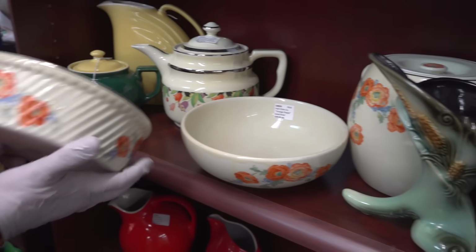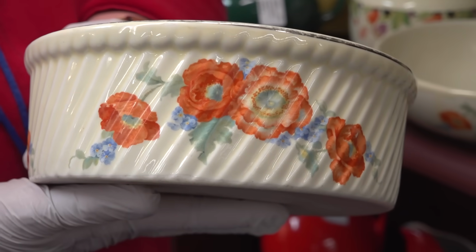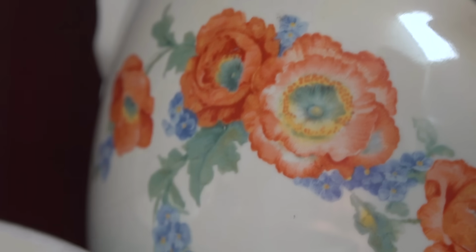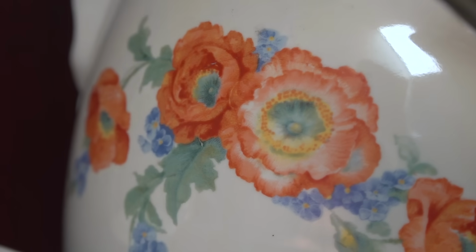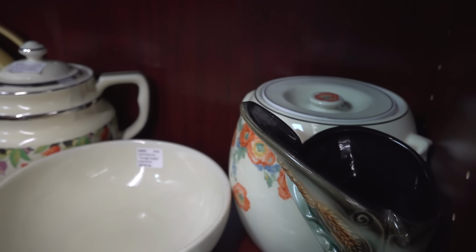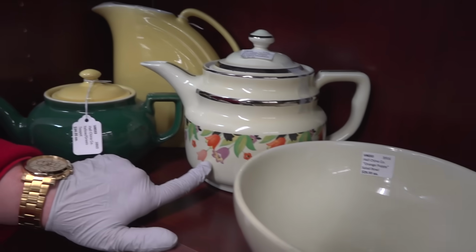I want you to look at this bowl. This bowl is in bad shape. It's been used a lot. The flowers that are here, or the flowers on the cookie jar that match it, that also have these large orange and blue flowers, that's done differently, and this is going to be worth more than, for example, this American Hall pot. So here's a teapot.